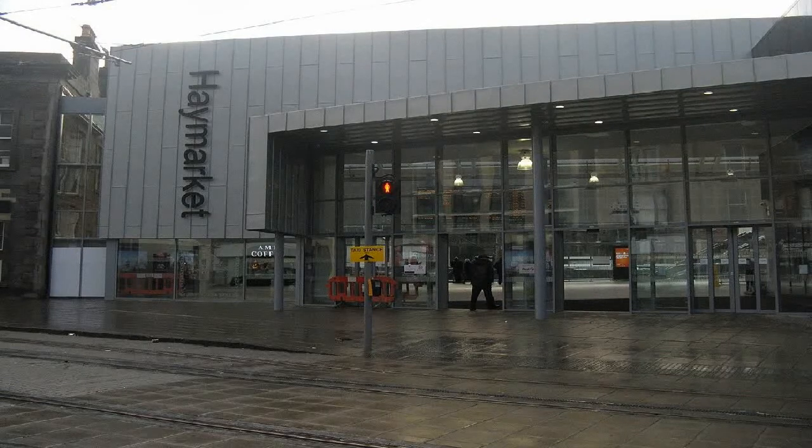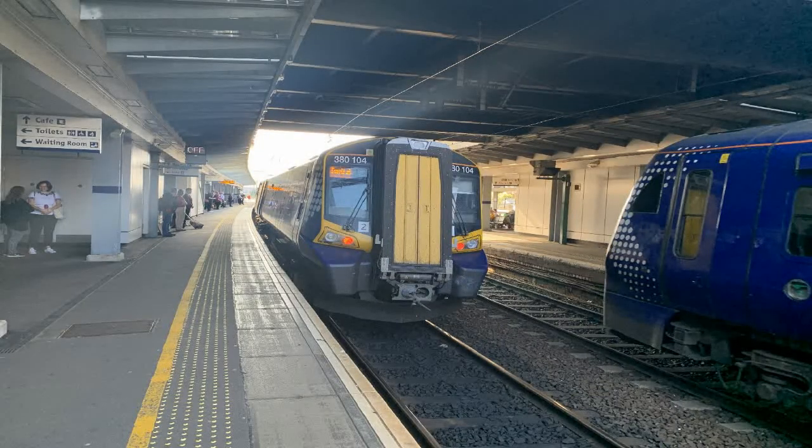During 1842, Haymarket Railway Station was opened as the original terminus of the Edinburgh and Glasgow Railway. The station represented the launch of a new age of travelling opportunities to the Scottish capital, being the first intercity route to be built and offering a previously unheard journey time of 2.5 hours between Scotland's two largest cities.